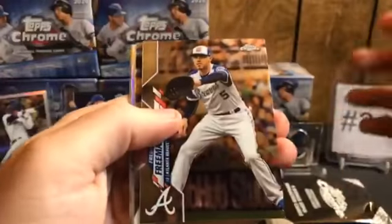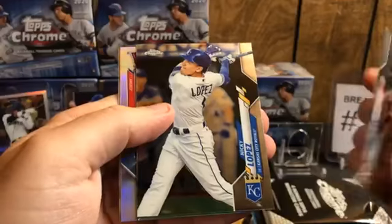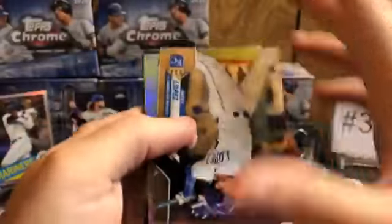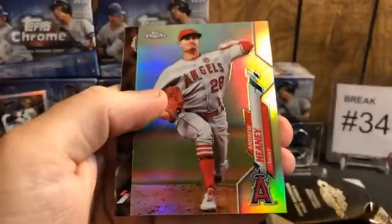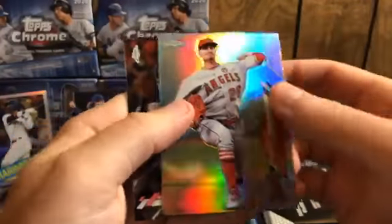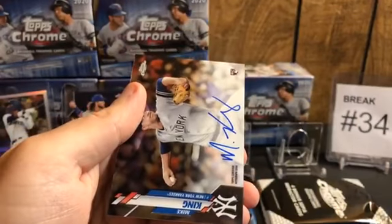Freddie Freeman, going to the Braves. Nicky Lopez, Kansas City. It looks like we have a refractor again. Andrew Heaney, Angels. Not the angel we were looking for. Oh, look at that. They snuck that in there in the back. That was a weird spot.